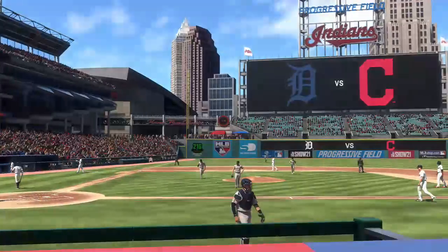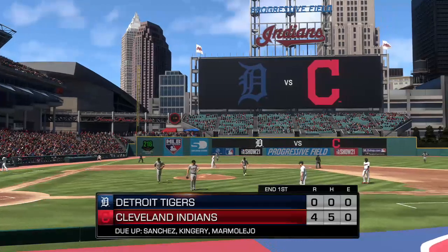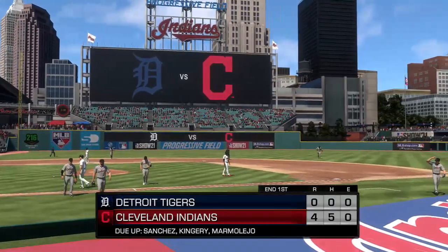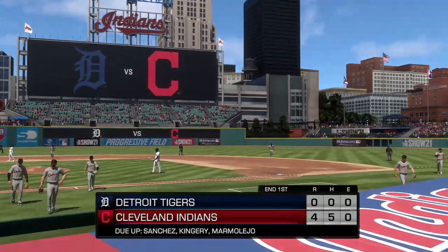So they strike for 4 runs in the inning, but are denied a chance to really do damage as they leave the bases loaded. Second inning coming up from Progressive Field. It's the Indians 4 and the Tigers 0.